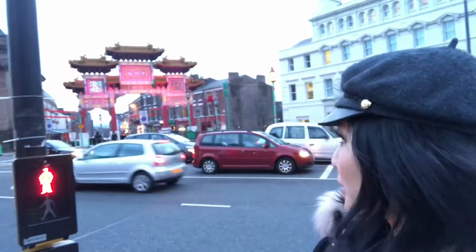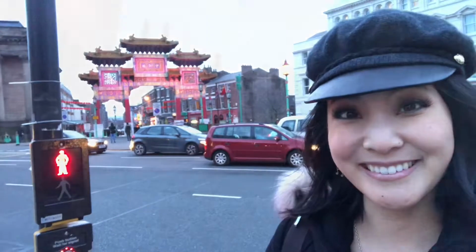Okay, right behind me is the oldest Chinatown in Europe, here in Liverpool. Look at that giant pagoda. It's quite lovely, isn't it?